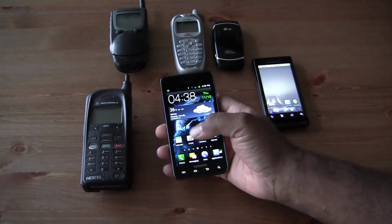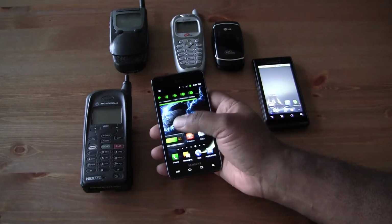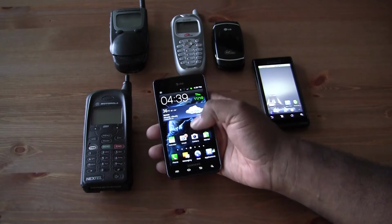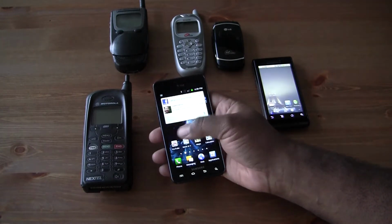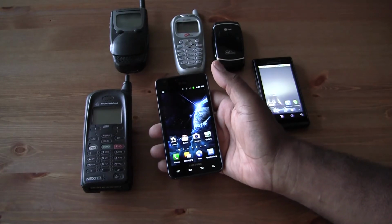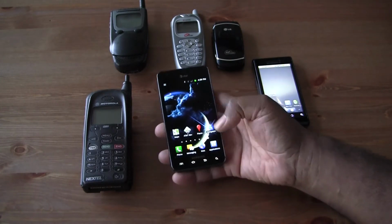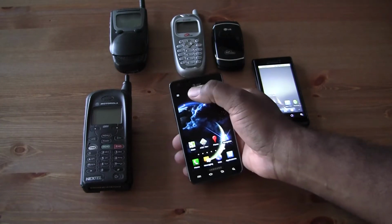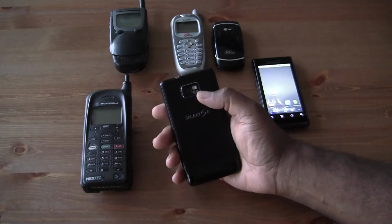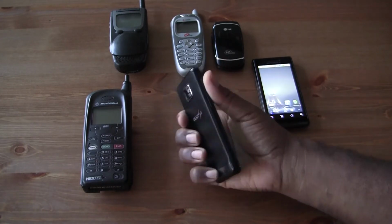I go off of the unlock screen. When you start flipping through screens here, there is zero lag. It comes with a Super AMOLED Plus display, where the colors just completely pop. The blacks are very dark, not a grayish dark that you find in most of the smartphones that are out on the market now. It is, as I said, super fast. It comes with two cameras, a front-facing 2 megapixel camera and a rear 8 megapixel camera. So it takes fantastic pictures, and it shoots video in full HD.